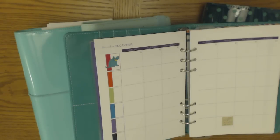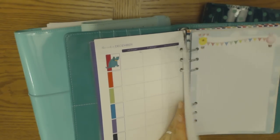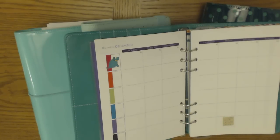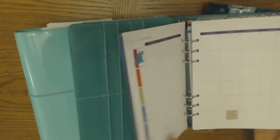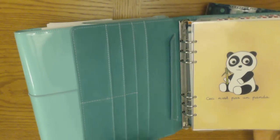And in a way you don't lose anything, because if you decide that you don't like some inserts, you just take them out and replace them with others, and it's not like you have to throw away the whole thing. You've still got the same basic system. You're just replacing some of the inserts.